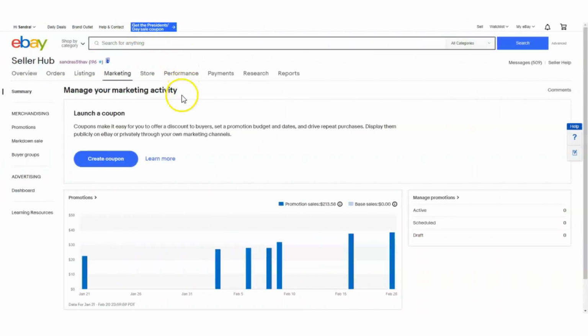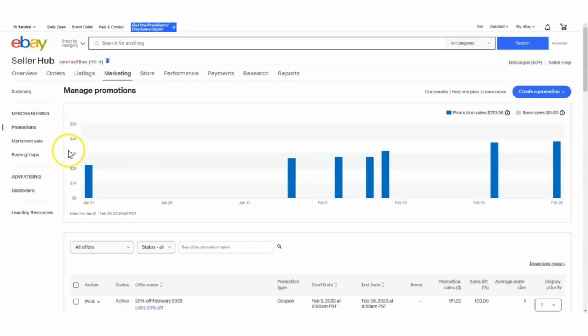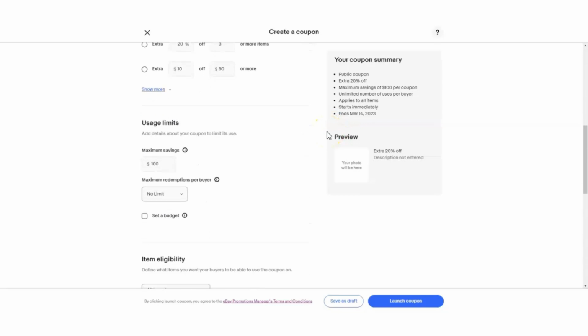To create a coupon, you're going to go again to your Seller Hub, and this time we're going to go to the Marketing tab. There you will see a blue Create Coupon button. We're going to go ahead and click that. That moves us to the Promotion tab, where we can click on Create Promotion, and the type of promotion we're going to create today is coupon, so we'll select that option. That brings us to this form where we will fill out all of this information to create our coupon.